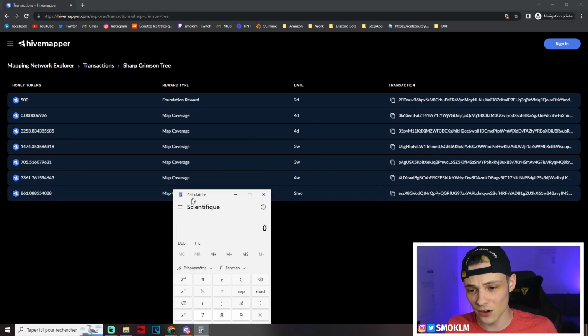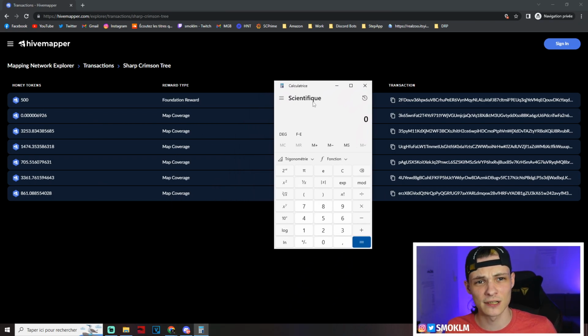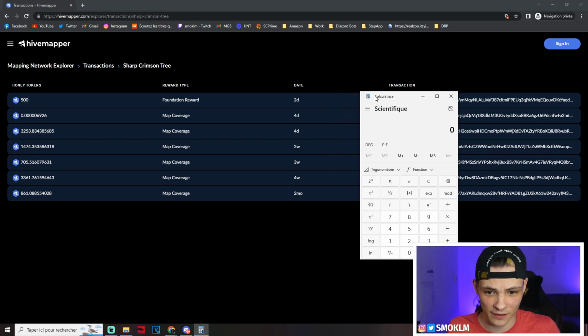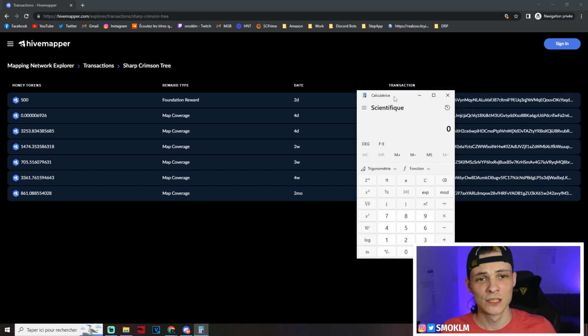As you can see here, all of these are from map coverage, and the last one being the foundation reward, the one we talked about a couple minutes earlier. We're going to go ahead and add up all the tokens that they've earned in the past 2 months. I'd say since this one was 4 weeks ago, this one was probably 5 weeks ago, but it's considered as 2 months. So how many tokens did this person earn in the last 5 weeks? Did they get the return on investment?